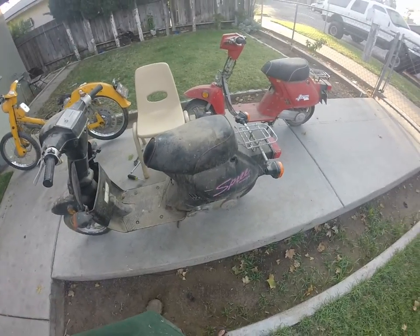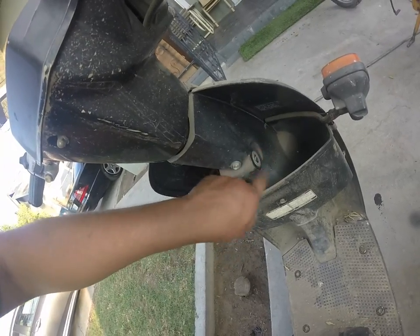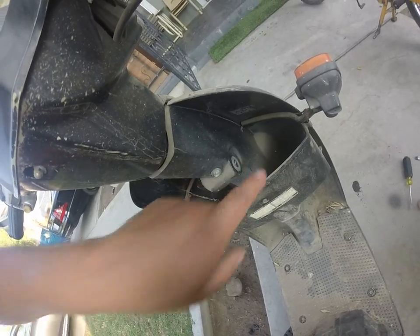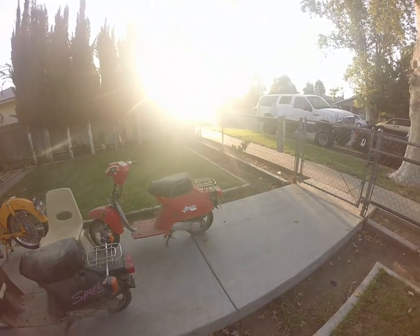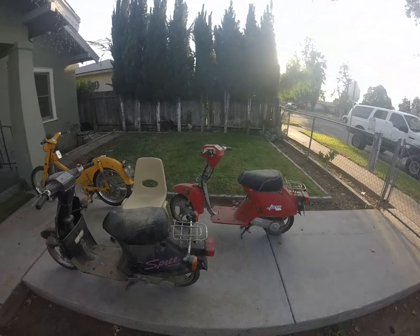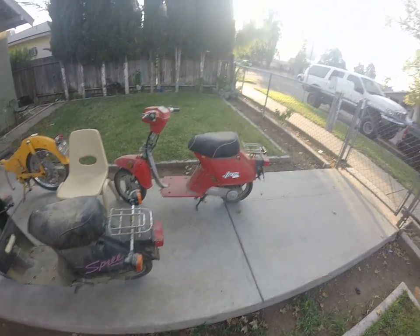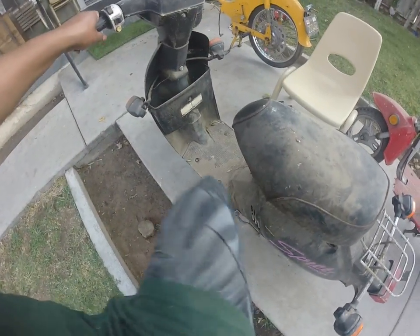Pretty much it's gonna need a new ignition system for the key and everything. So I'm gonna have to order that. The guy claims that they start, but I'm not too in belief that it did start when he had them. But, you know, this one doesn't have a kickstart, I just noticed, and this one has a kickstart.